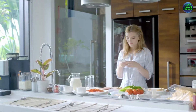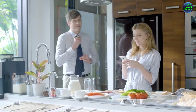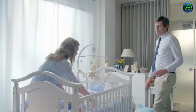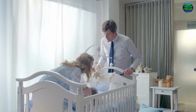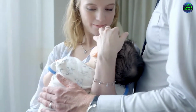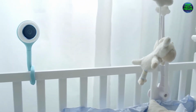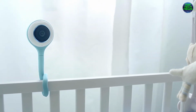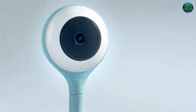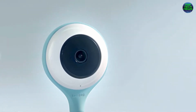We would all love to keep our eyes on our babies 24/7 if possible, and give them what they want right away to satisfy their needs. All that is possible now with a special helper. The Lollipop Baby Cam. The Lollipop Baby Cam is a truly intelligent and user-friendly baby monitor.